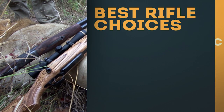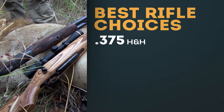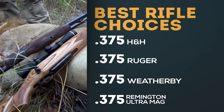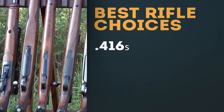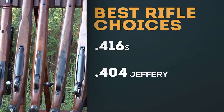The traditional choice is probably the .375 H&H, which is absolutely perfect for lion. The other .375s, .375 Ruger, Weatherby, Remington Ultra Mag are also perfectly good choices, and you can certainly use the lower .40s, the .416s and the .404 Jeffery and so forth. These are all good choices.